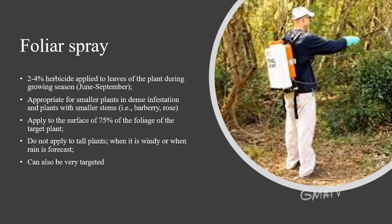So it is appropriate for smaller plants in dense infestation, plants with smaller stems like barberry or rose that would be time consuming to use the cut stump method on because they've got so many stems. You don't want to apply foliar spraying to tall plants that are above your head, or when it's windy, or if rain's in the forecast, as you're more likely to have herbicide drifting to non-target plants in those conditions.